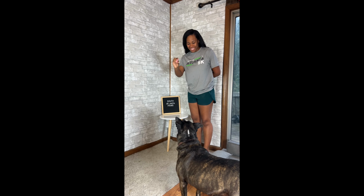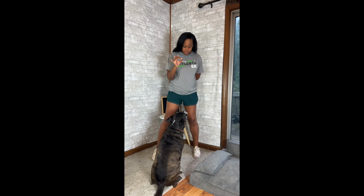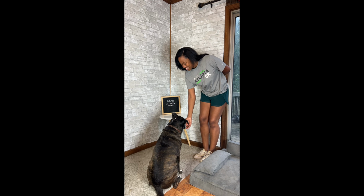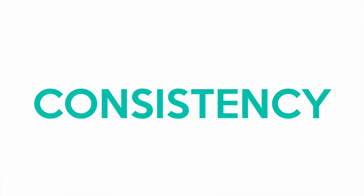Good job! Now, remember, I want you to reward your dog immediately after they sit, either with a treat, verbal praise, or you can do a combination of both. Now, I want you to practice this sequence of teaching your dog how to sit repeatedly. You're going to gradually phase out the treat, and you're going to rely more on the verbal praise and petting. The key here is consistency. That's right. The more you do it with your fur baby, the better the results will be.